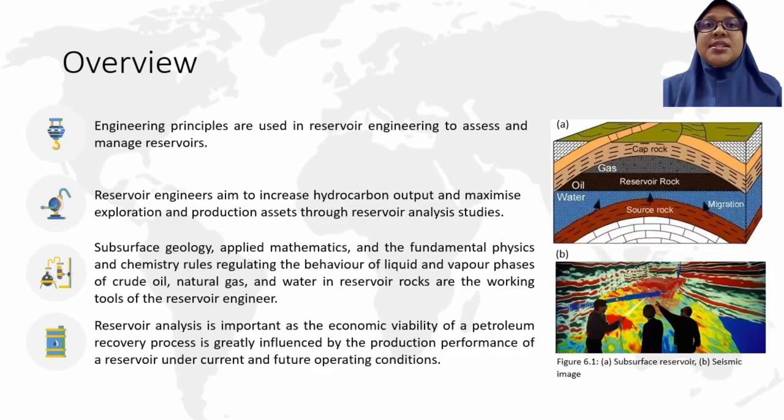Engineering principles are used in reservoir engineering to assess and manage reservoirs. Reservoir engineers aim to increase hydrocarbon output and maximize exploration and production assets through reservoir analysis studies. Subsurface geology, applied mathematics, and the fundamental physics and chemistry rules regulating the behavior of liquid and vapor phases of crude oil, natural gas and water in the reservoir rocks are the working tools.